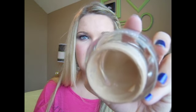It's almost like a pudding-like texture. It's a full coverage foundation, but it's like a cream makeup, but it doesn't feel or look like you're wearing a ton of makeup. I just love the coverage, I love the finish of this, and I just pretty much love everything about it. So this is my Holy Grail foundation of 2012.